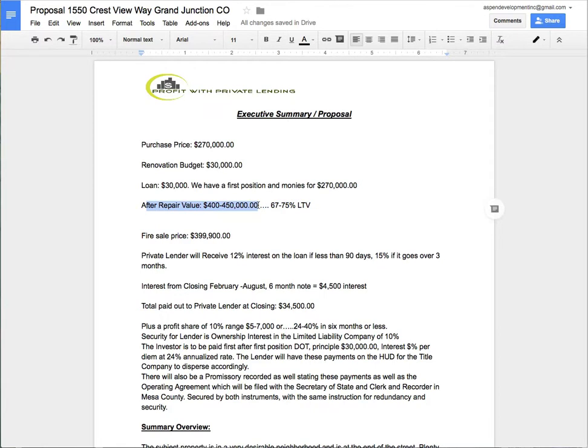Our after repair value is between 400 and 450. Fire sale 399.9. The private lender, of course, receives 12% interest if it's 90 days or less, and 15% if it goes over 3 months. So over a 90-day term, it'll go to a 15% interest rate, and it's a 6-month note. That would in turn provide 4,500 in interest on top of the 30,000 principal. Therefore, 34.5 is paid out at closing.